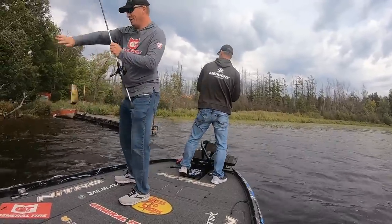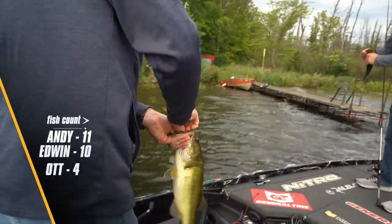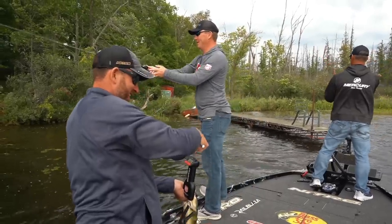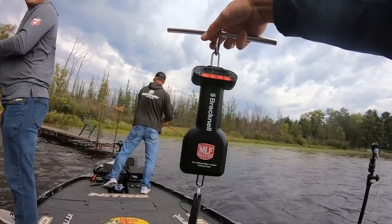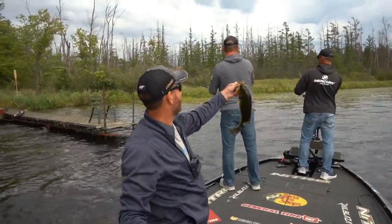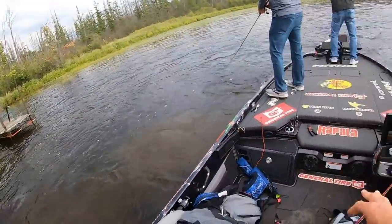Gosh dang it, 11. You just lost everything, Ed. You lost it all, brother. I knew there was a good one under that pontoon. You lost your time. You lost big fish. What's that weigh? It's going to be 2.5. 2-13. Good night, 2-13. Because I left that dock and I got the last shot. And y'all both farmed it. I didn't farm your cast. Yes, back in the lead. Back in the lead. That's what I'm talking about.